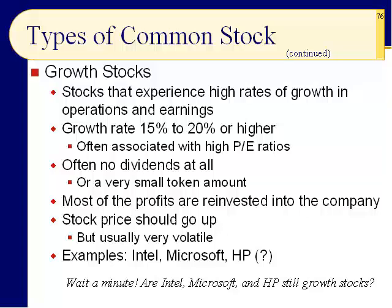Now, what are the examples here? Intel, Microsoft, Hewlett-Packard. Wait a minute. Are Intel, Microsoft, and Hewlett-Packard still growth stocks? Well, my understanding is Intel and Microsoft are still growing, but HP is split into two, and who knows what's going on with them. But it turns out that the original core business of printing is actually doing pretty well.